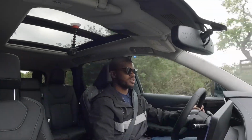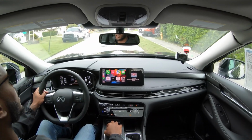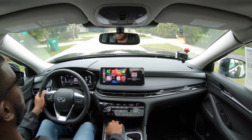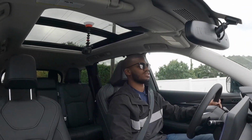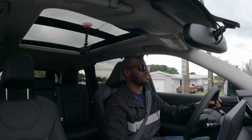Let's put the vehicle into its eco mode here, and this is basically cruise. But just putting the vehicle in its eco mode, the revs kind of simmer down a little bit and not in the high rev range. But this vehicle drives really good. Going over some potholes and whatnot, the suspension does a good job of soaking up the harsh roads that we have here in Miami.